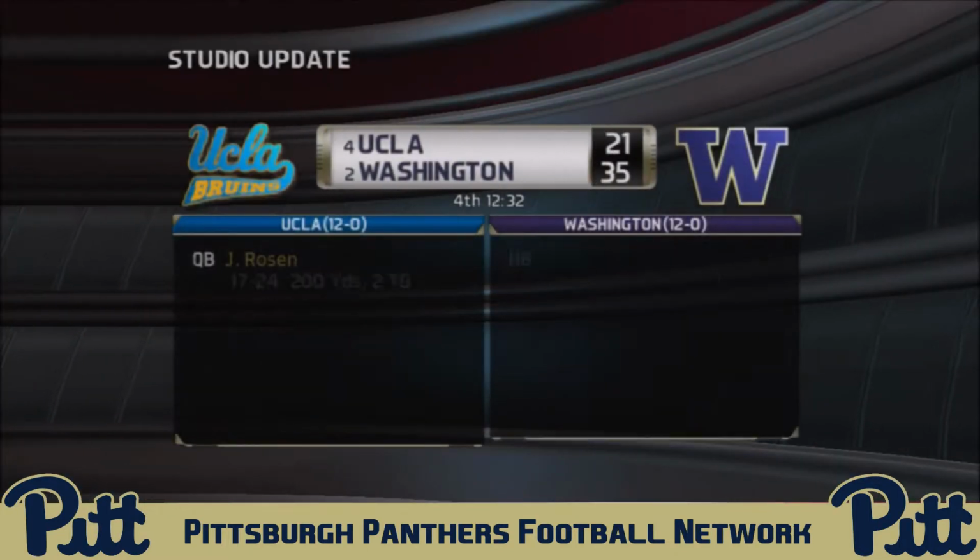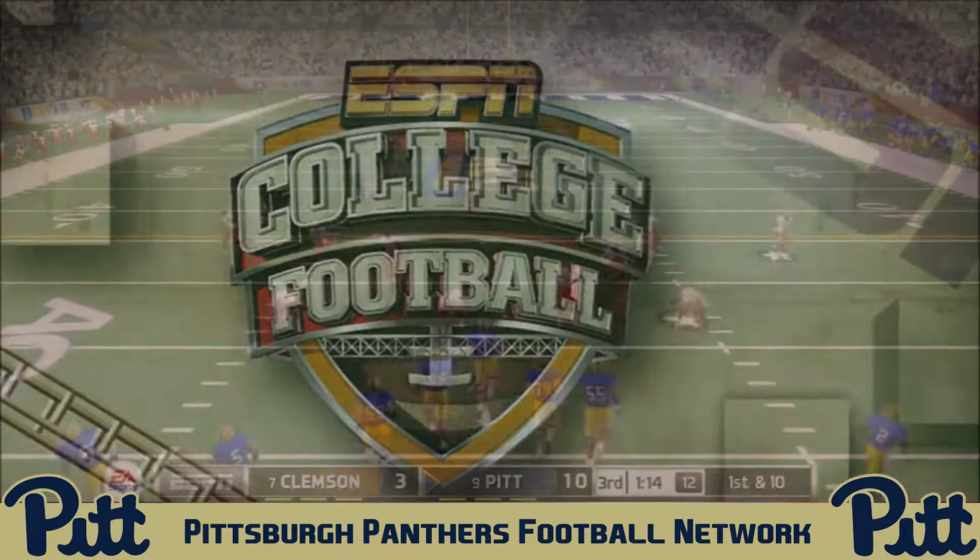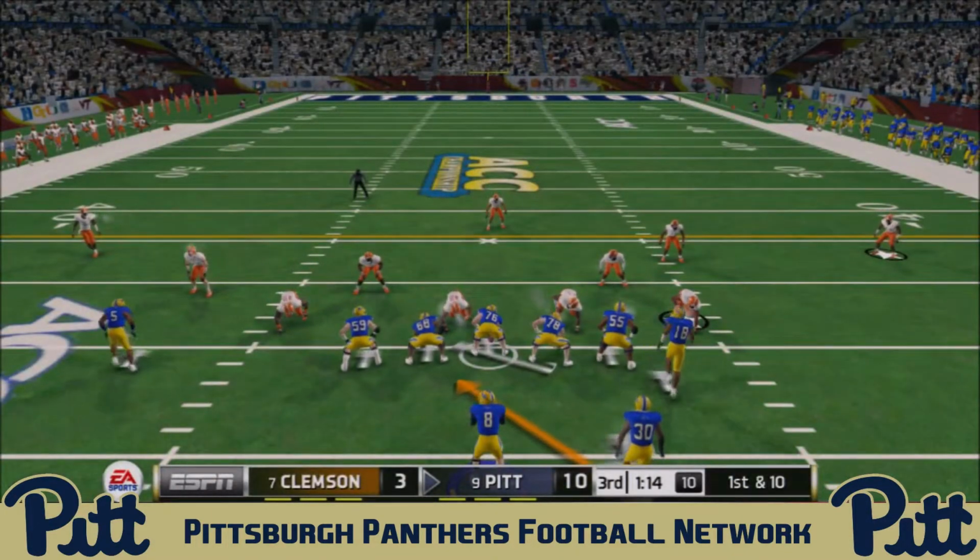but they're still trailing the Panthers 10-3. Washington, you can see, making an absolute statement. 2 touchdown passes for Jake Browning now, and the Huskies looking to take control, up 35-21 over UCLA in the Pac-12 championship game. So we'll be keeping our eyes peeled on that one as things progress.